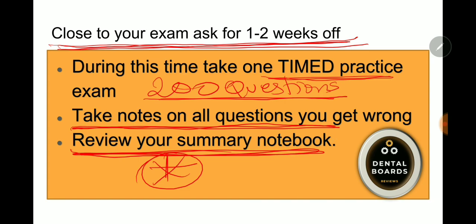On the day before the exam, do not study. You may be anxious, saying, oh no, I have forgotten everything, I have to review this. But I repeat again, don't study on the day before the exam. Just relax, watch your favorite movie, eat popcorn if you like popcorn, okay?